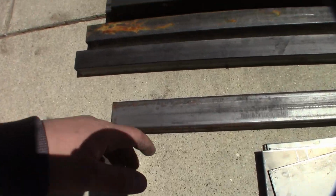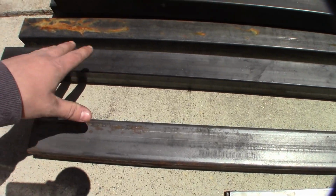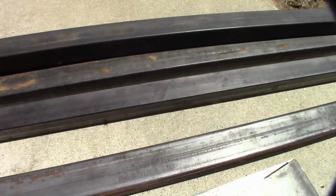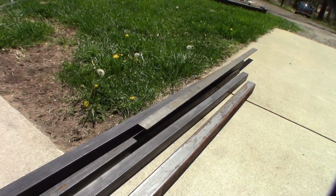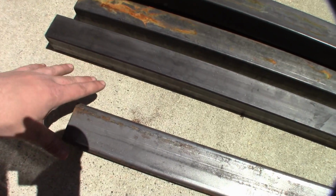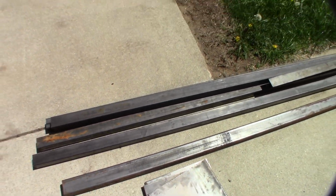So this is a 2.5-inch square tubing 14 gauge, and I have 4 2-inch square tubing, I think also 14 gauge. Either way, it's thick. It's going to be plenty for what I need, so I'm not worried about that. And then I picked up a 6-foot piece of flat stock 1/4 inch as shims, because these slide into here and they're a little bit loose. So I'm hoping I can kind of shim them to make them a little bit tighter in there.